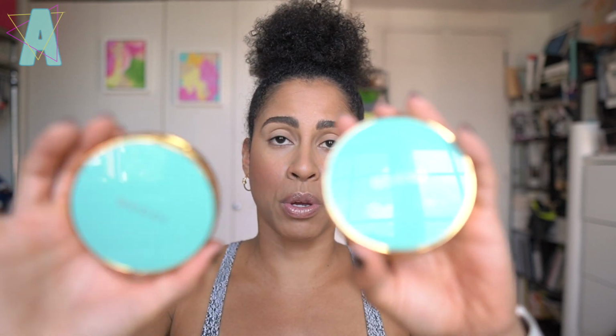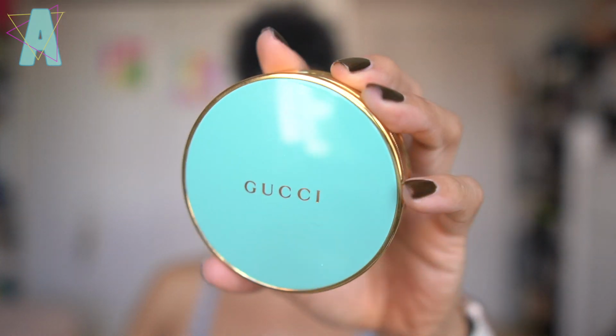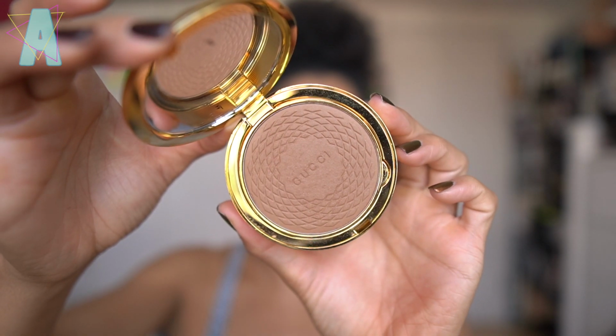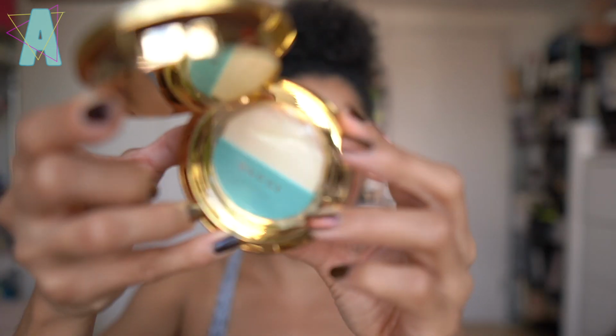Now with the 3 bronzers, I didn't need to get all 3 bronzers, but I absolutely adore the compact. Leave it to Gucci for designing amazing makeup compacts in terms of the color choice, the gold trim. This is a huge compact, so you have the powder here, and then you have your brush underneath. The brush is still in its plastic sleeve. I have not used it. Why don't I try it? Curious to see. Oh, it's quite soft. I will still have it in its secret hideaway.